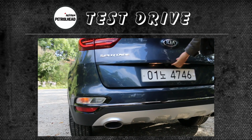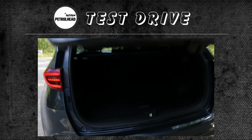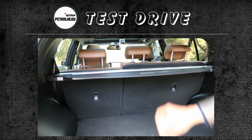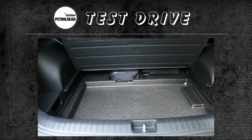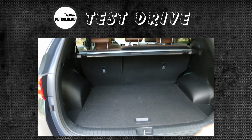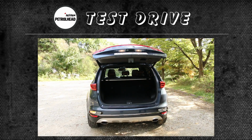Let me show you the inside of the trunk as well. Yes, it's got a cargo net, and under there it's got a fix-up flat kit and some storage area as well. And with the push button, it closes automatically.